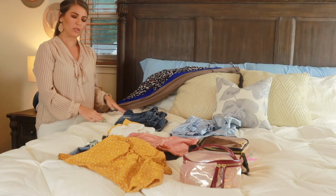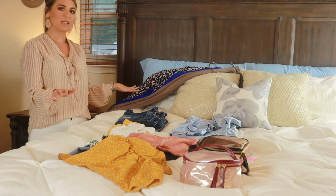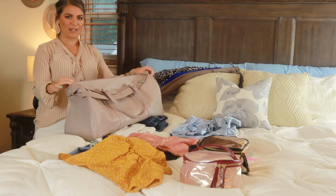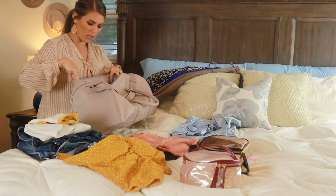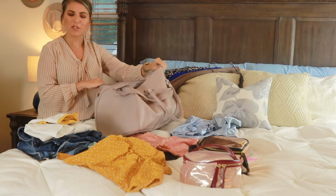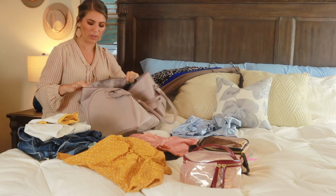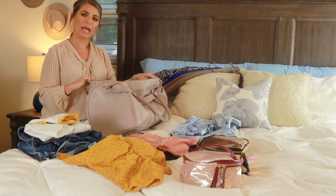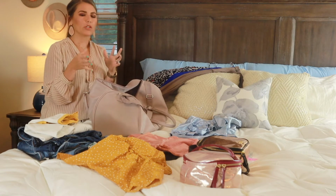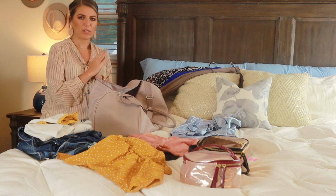So now I'm going to show you how I fit all of this stuff in this little bag right here. The first thing I want to note is it's just a very, very simple bag. There's not really compartments in here, and that's okay because I don't need a lot of space. I do already have my intimates in here, so I pack maybe a few extras depending on what I need. But again, they don't take up a lot of space either.